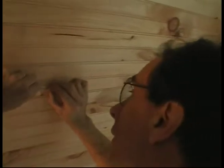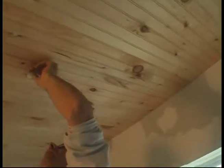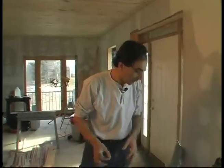And you can see here, if I get a rag, I can actually clean that up a little bit. I'll use my thumb, just go around the edge. Now I have a hole there that is kind of light, but sometimes knots can be variegated, they can be light, and I'll show you in the other room in a minute that I think that's acceptable.